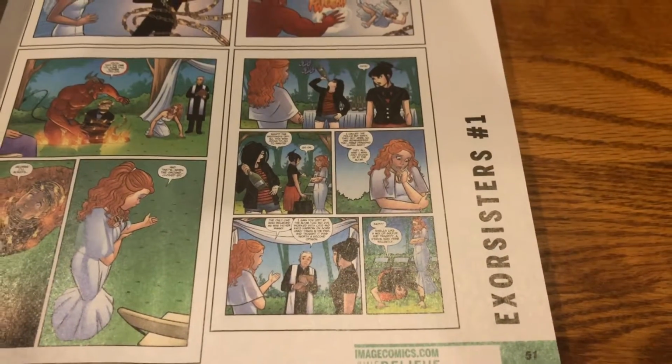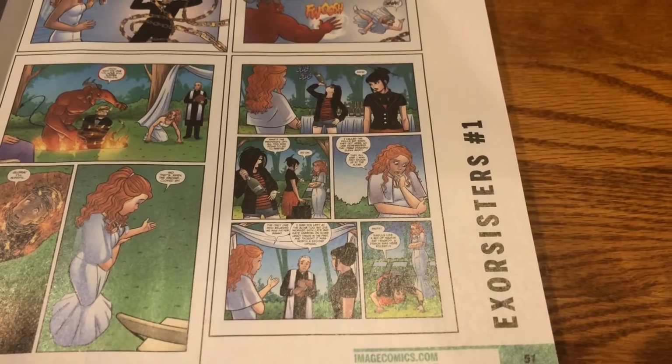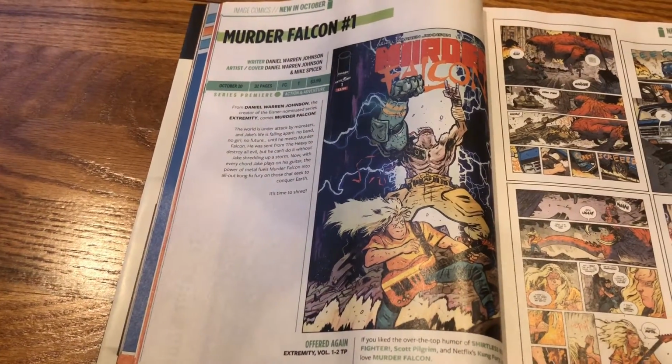So give it a try. It's on pages 50 and 51 of the main previews in the Image section. Exorcisters #1. This is a great month for Image.